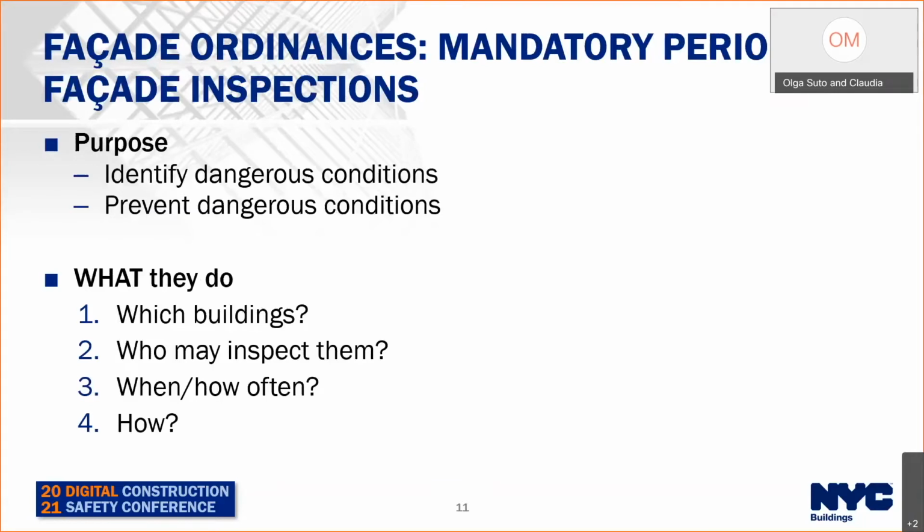Now, what is a facade ordinance? The purpose of a facade ordinance, or any mandatory periodic facade inspection program, is to protect the public from dangerous facade conditions. A facade ordinance furthers public safety by requiring certain buildings be periodically inspected to assess the status of their exterior wall and appurtenances in order to identify dangerous conditions and prevent dangerous conditions from developing before failure occurs.